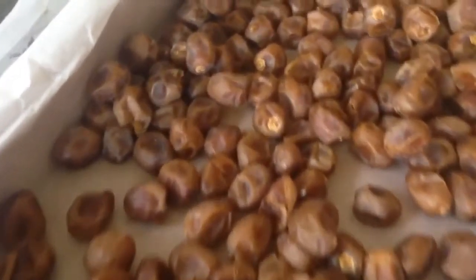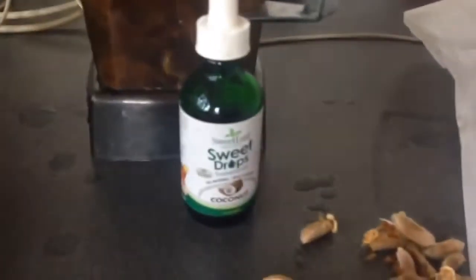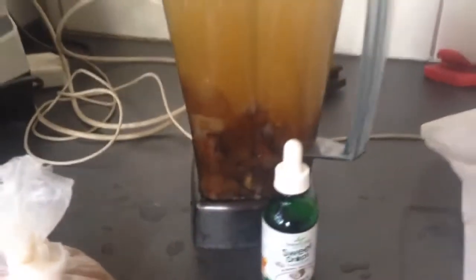Okay, little sugar fiends, we are at lunch now, and I've got a Datorade. Pretty much the same recipe as yesterday. I got coconut sugar, a bunch of water, and some coconut drops, so it's going to be very coconutty.